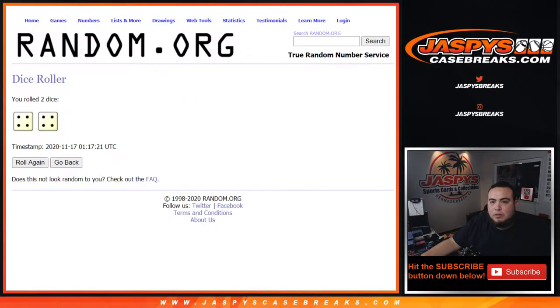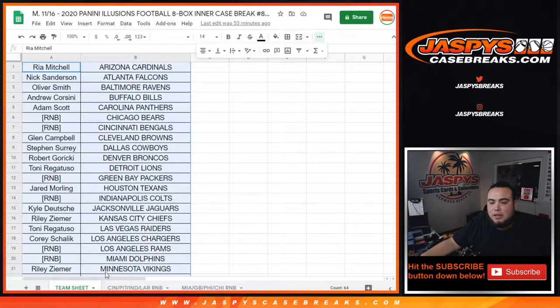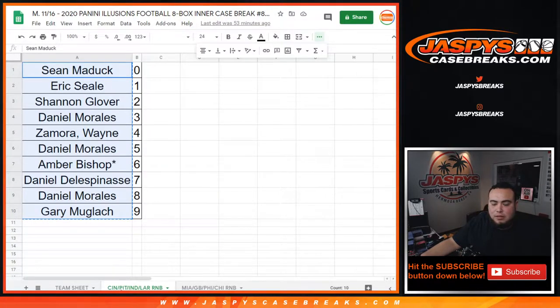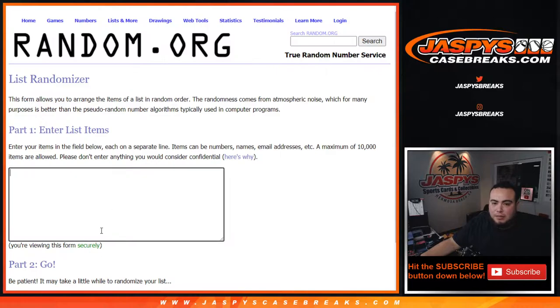Let's get a new dice roller. Here's the first list. Here will be the second list. So the first list will be for the customers in the Cincinnati Bengals list. Customer number 1 gets all the unnumbered cards that pop out for those teams, which will be for the Bengals, Steelers, Colts, and Rams. Then the second one will be for the Miami Dolphins randomizer. And same thing with you guys. You get all the unnumbered cards for those teams.